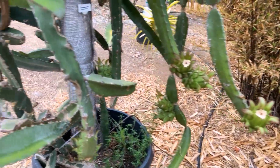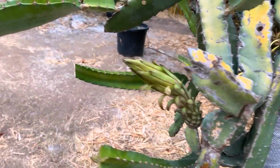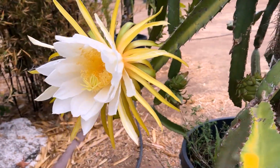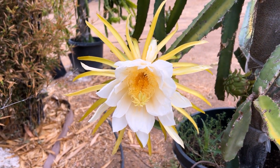Here is Kaslau, or K. Lots of fruit. Let's see, where's that nice big flower? Here it is. Look at how beautiful this flower is. This is Kaslau, or K. Similar to Lisa and Sabra, but a little different.